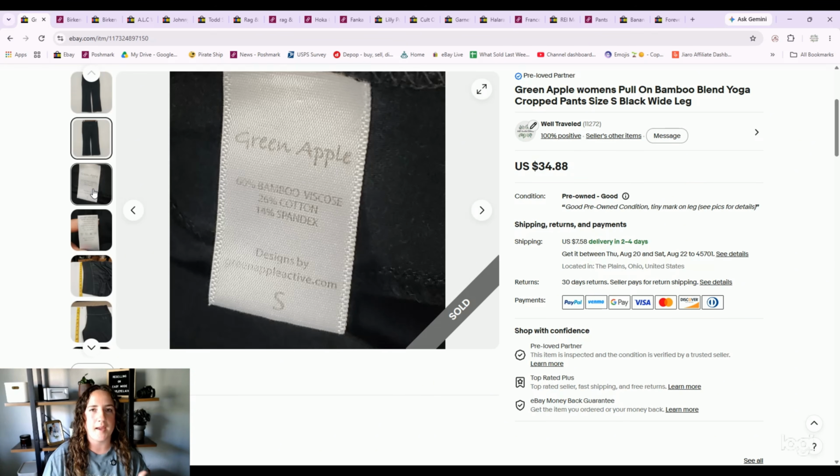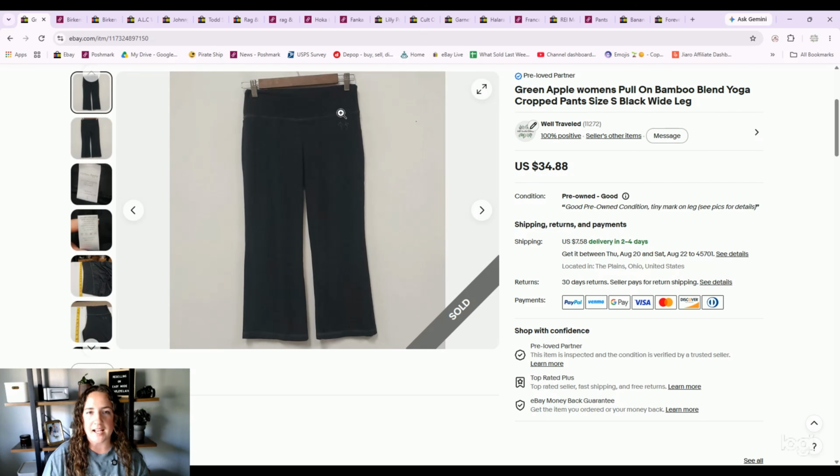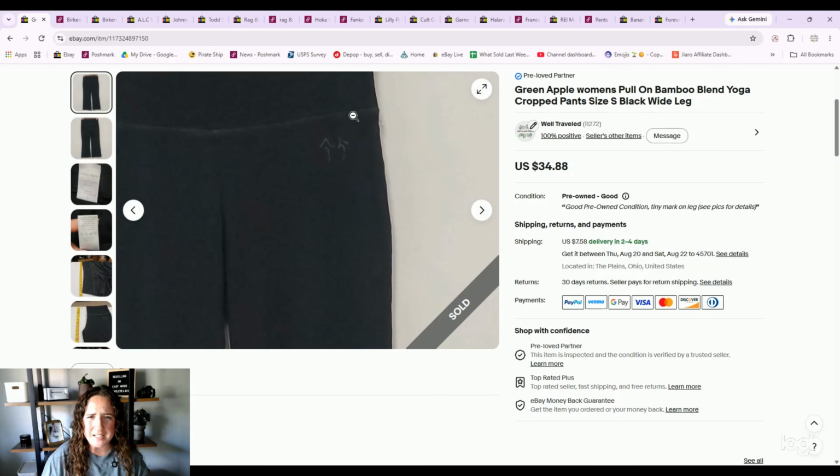But because I felt bamboo, I gave it a look up. Tag doesn't even look that great. And this brand actually has a really awesome sell-through rate. So you definitely want to keep your eye out for this brand, Green Apple, and really, again, anything that has bamboo. Here is their logo here. And I made sure to put bamboo in the title as well.